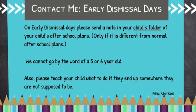On early dismissal days, please send a note in your child's folder of your child's after-school plans. Only do this if it's going to be different from what they normally do after school. This is important for us to know because we cannot go by the word of a 5 or 6-year-old. Also, it might be a good idea to start teaching your child what to do if they end up somewhere that they are not supposed to be.